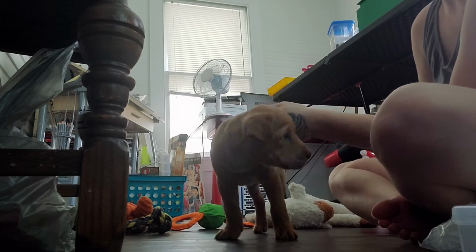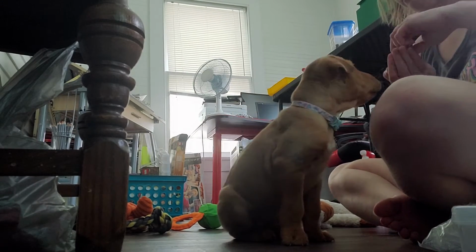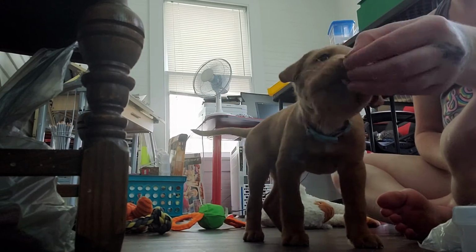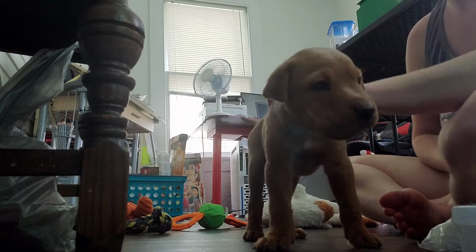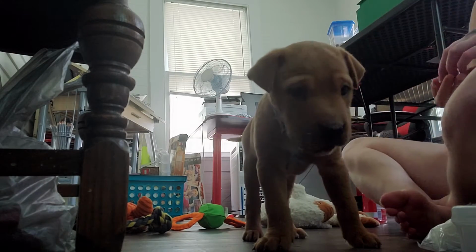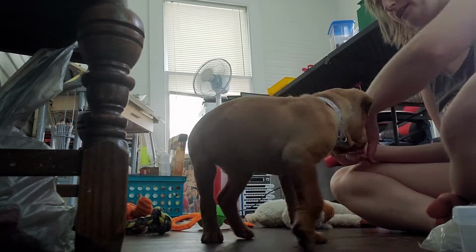Stand is a very good one to teach for when you need them to sit and to stand still. And you're basically just putting it in front of their nose. Yes. I'm just gonna mark her there a little bit. Put it in front of their nose while they're in a sit, and then just draw it.